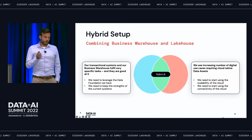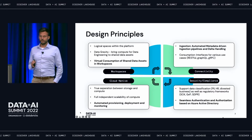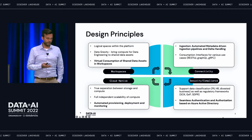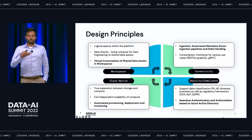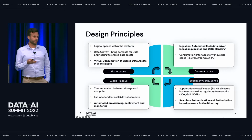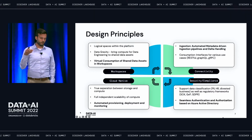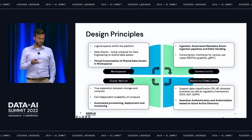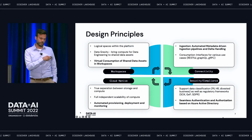Okay, talking about this cloud data platform, we defined some design principles before we started, beginning of last year. Starting with the cloud native aspect, I think that's also something that I don't need to explain in detail here in this round. Just so much, we were looking for some technology that is really cloud native, right? So that means a true separation between storage and compute so that we can really scale the compute independently, and with Databricks we found that. By the way, the bold points that I highlighted here are the ones that Nachman is going to show a little bit more in detail. He will have some stars on his slides so that you can match these aspects to his architecture slides.